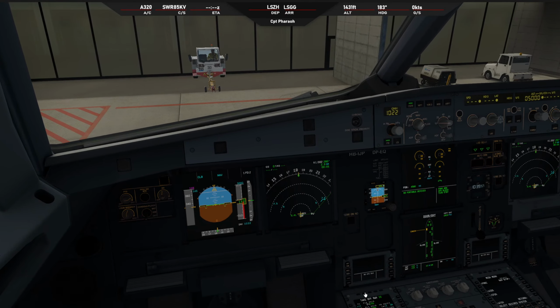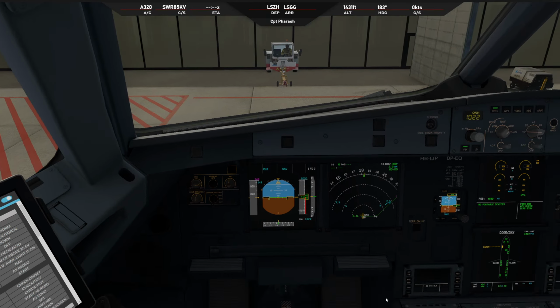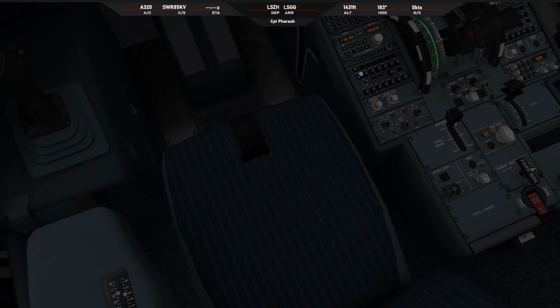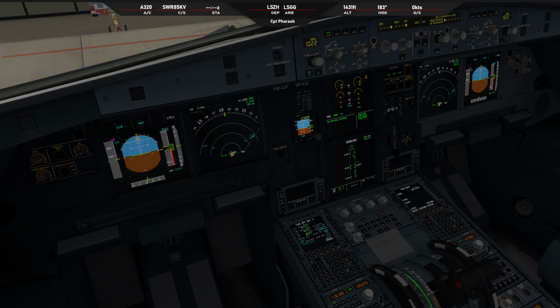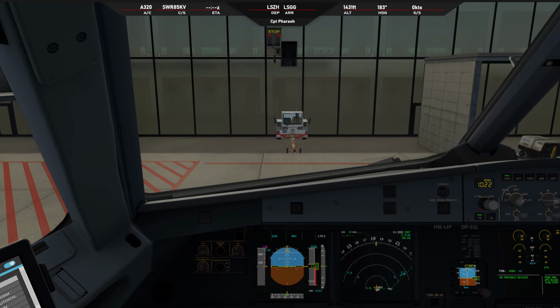Let's get our aircraft ready to go as well. So what we're going to do is we're going to close the front door. And we can now get our chocks removed. Our fuel pumps are on. We can confirm our parking brake is set, so external power can come off, chocks can come off, traffic cones can come off. We can get our beacon light going.